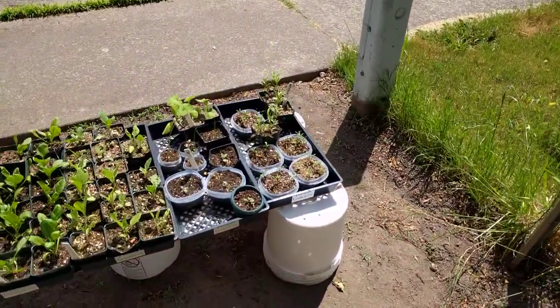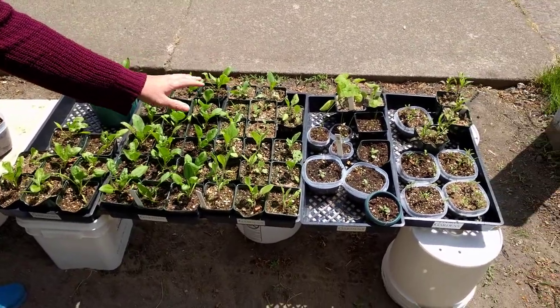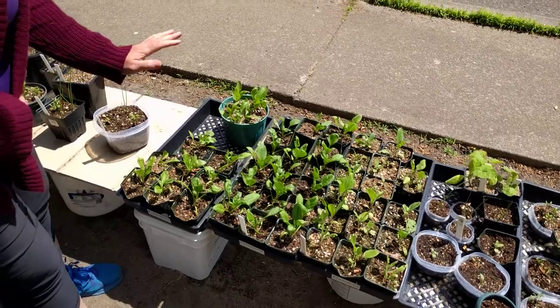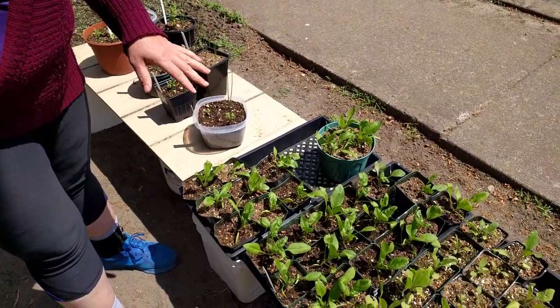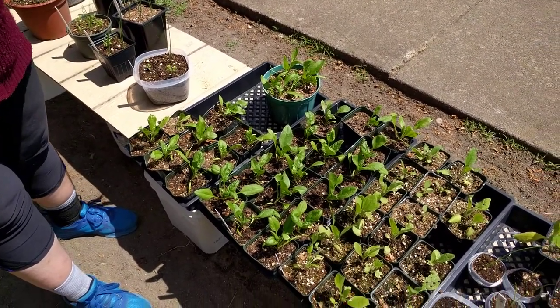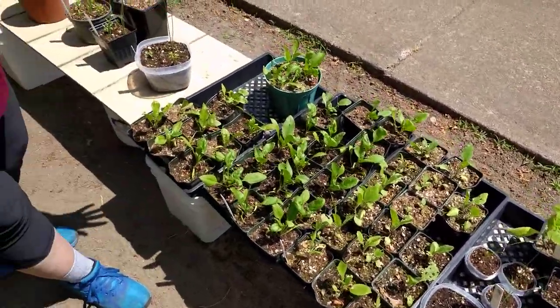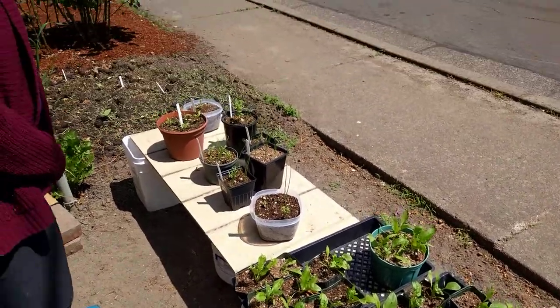All these spinach, daisies, alyssum, random pots, these are all for children to come and take whenever they like, all the way up to June 18th, which is Father's Day. I just call it parental unit plant giveaway. So they'll stop by every once in a while and grab whatever they like.